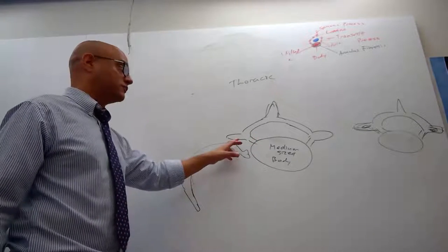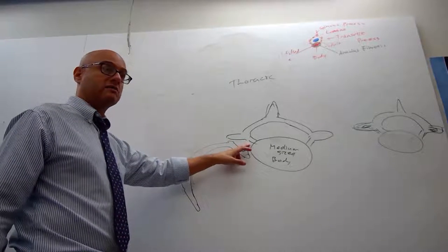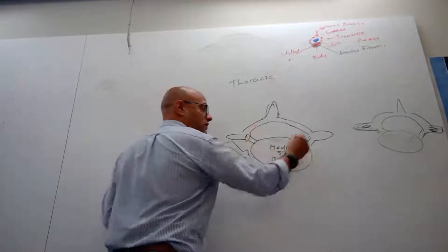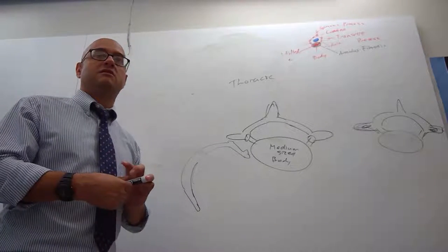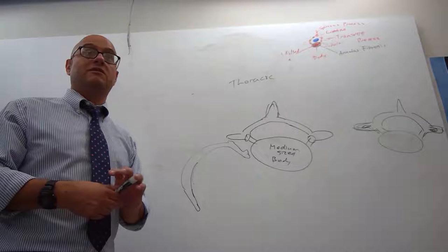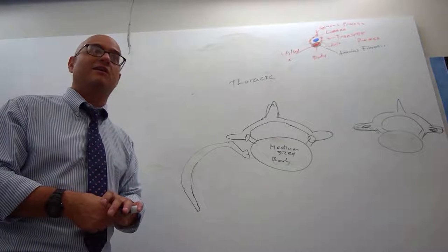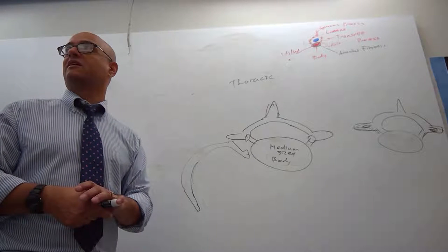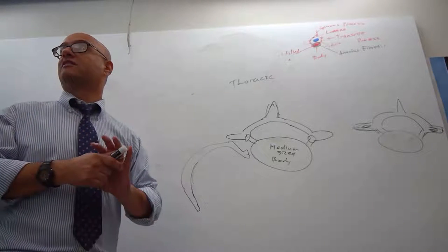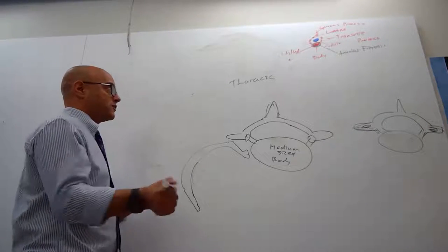They all have transverse processes? Yes. They all have pedicles? Yes. They all have superior and inferior articulating surfaces and processes? Yes. Does everybody see? Some things they all share alike, so why memorize everything they share alike? No. You memorize what makes them different. It's easier that way and it's quicker. Study smart, not harder. So that's thoracic.